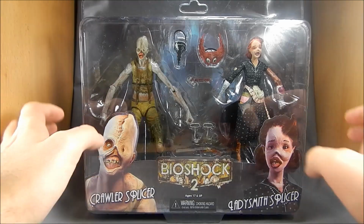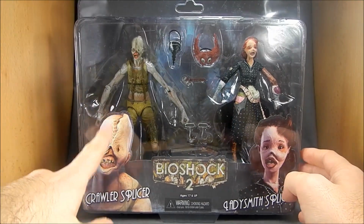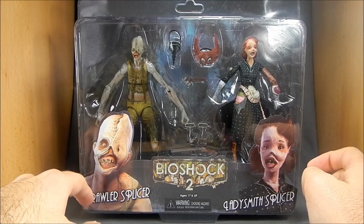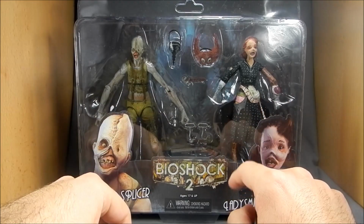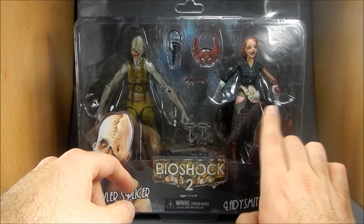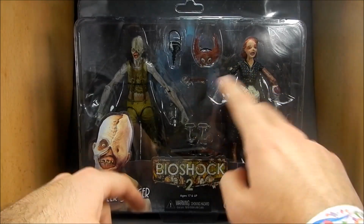So packaging is very cool. This is the standard clamshell type deal. We've got a shot from the game of the Crawler and the Ladysmith over here. Now this is like a redo of the Ladysmith that they had done before, and I don't have any of the other Ladysmith Splicers, so I don't know if anything major has changed, but I do know a little bit about the costume, which we'll get into in a little bit. But she's got a new mask, new weapons and everything.